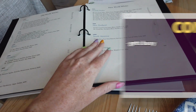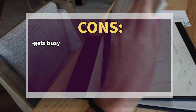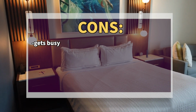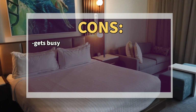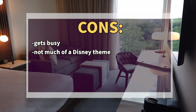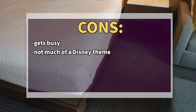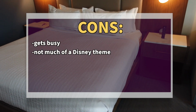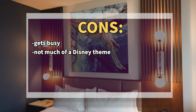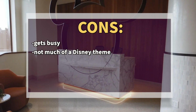Cons-wise, this spot does have conventions and tour groups, so it can get a little busy, and especially with such a small hotel, if a convention or tour group is here, you're probably going to feel it, and there's not really a great way to predict that either. It also doesn't really have that Disney feeling, so your kids aren't probably going to love this hotel. It's definitely geared towards adults. The only Mickey thing I've seen is that Mickey desk in the lobby, and everything else is just weird, trendy, modern oasis, which I like, but I am an adult without children, and you might not like that, and your family might not like it.